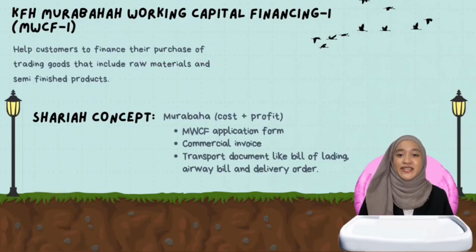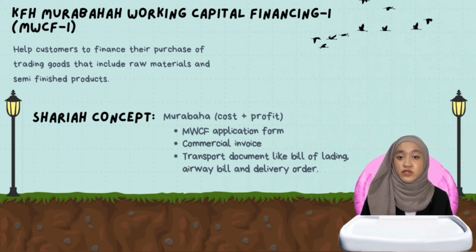So, the first Kuwait Finance House trade financing product is Murabahah Working Capital Financing I. KFH provides this product to their customers to help finance their purchase of trading goods that include raw materials and semi-finished products. We had already learned about Murabahah in the previous semester, right? So let's recap what we learned. Murabahah is a sale-based finance contract that includes cost plus profit as agreed by both parties, seller and buyer. Typically, this contract enables the customer to take immediate delivery of the item and settle with the bank on a delayed payment arrangement after providing the appropriate information in the documentation.